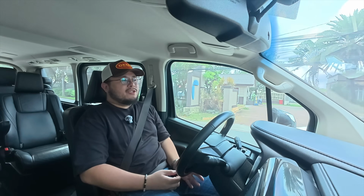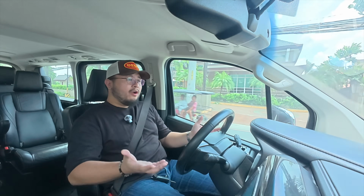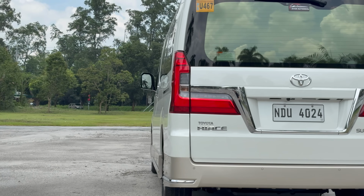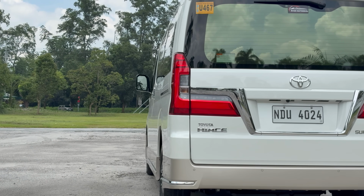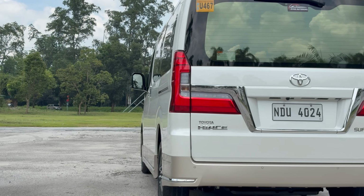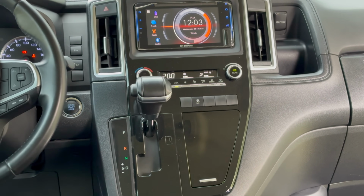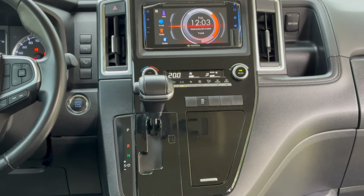And I mean it in a positive way, because the engine is well suited to this type of vehicle. And so all in all, when talking about the engine, I have zero complaints about the engine of this car. As a people carrier, this Toyota Hiace stuck with the tried and tested conventional 6-speed automatic transmission. And upon testing it, this transmission is a smooth one.